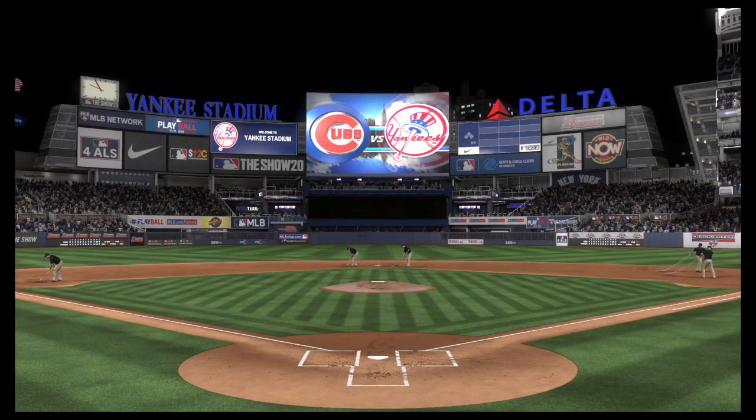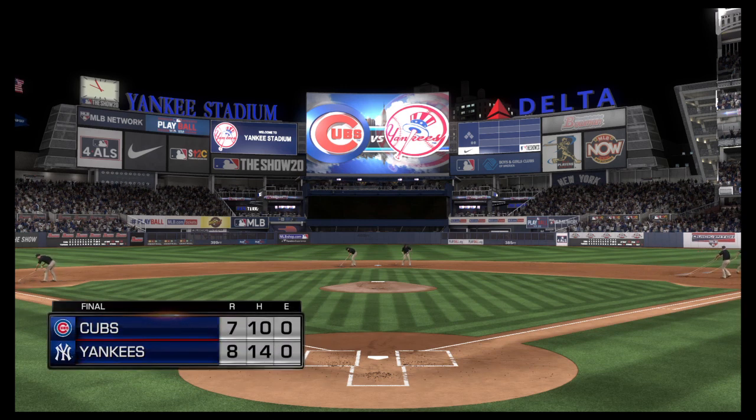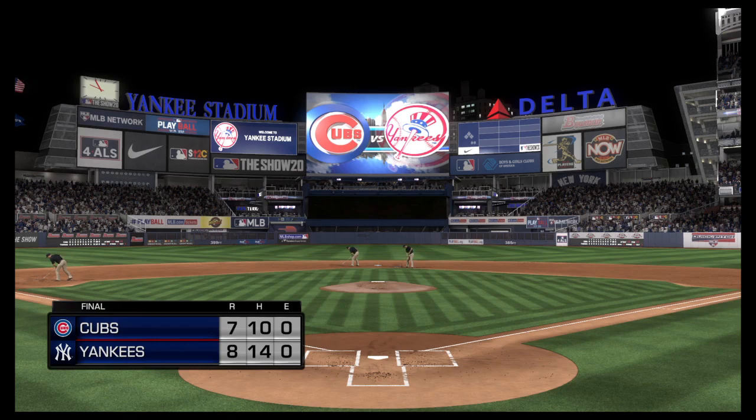A 1-run finish, an 8-7 game tonight. So the Bronx Bombers came through when it mattered in the 9th on the way to the win. Mariano Rivera claims the win out of the pen, his first. Kyle Ryan takes the loss, only his first of the year. So that'll put a wrap on things here this evening.